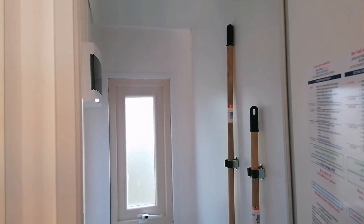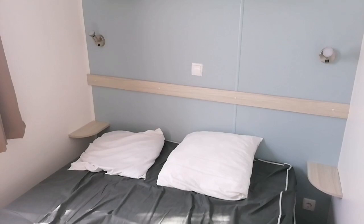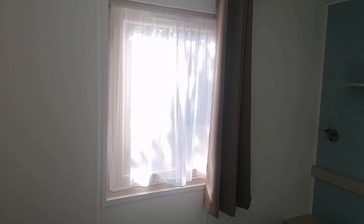Tapos, ito naman yung kanilang toilet. Separating toilet niya sa bathroom, of course. So, malapit siya sa dining area. So, ito yung extra bed. So, ito for 2 persons. Ayan, for 2 persons. So, good for 4 persons itong tutuluyan namin for a week.